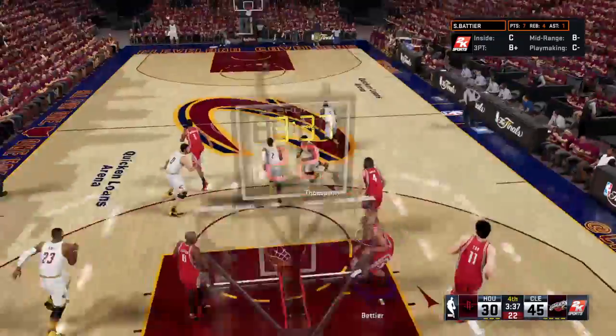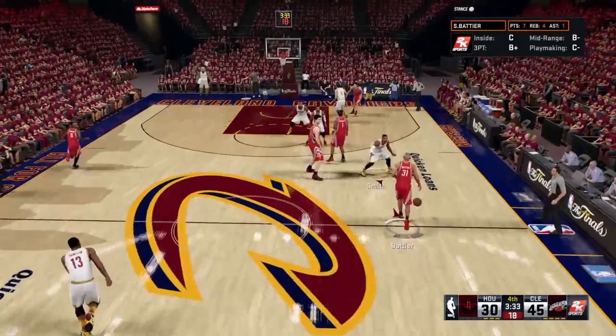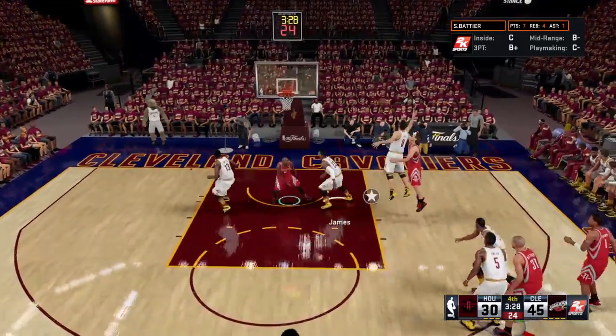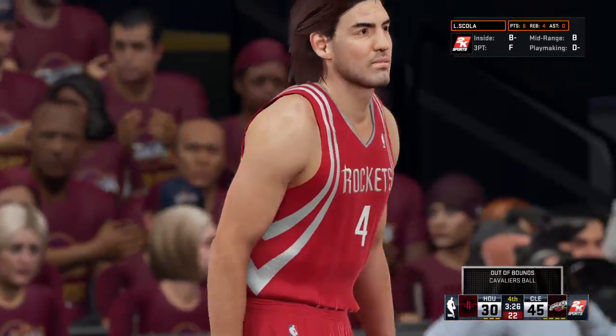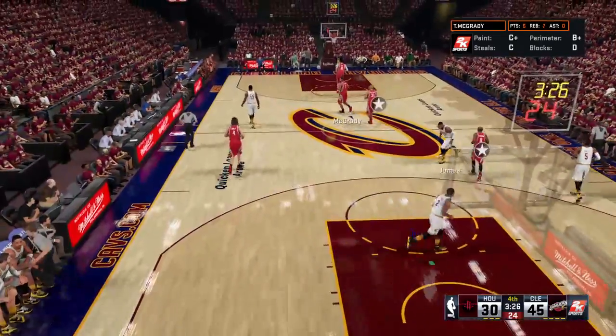And it's James missing. Oh, that's a golden opportunity to finish on the break, and he blows it. Yeah, at this level, you got to make that shot. It's plain and simple. You got to knock that one down. But they get it back. Out of bounds. Cleveland will take possession. Man, I don't know what happened right there. He just basically walked out of bounds.